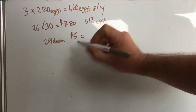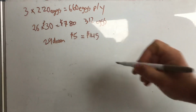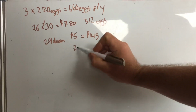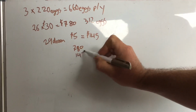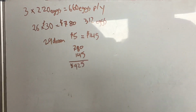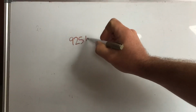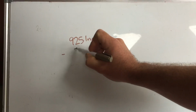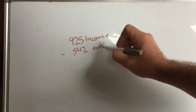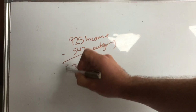So if you sold them for $5 a dozen and 29 dozens, you'll end up with $145 from those eggs. So it'll be $780 plus 145. You'll end up with $925. So that is your incoming, what you'll make. So if we take your incomings minus your outgoings, leaves you with $383 profit.